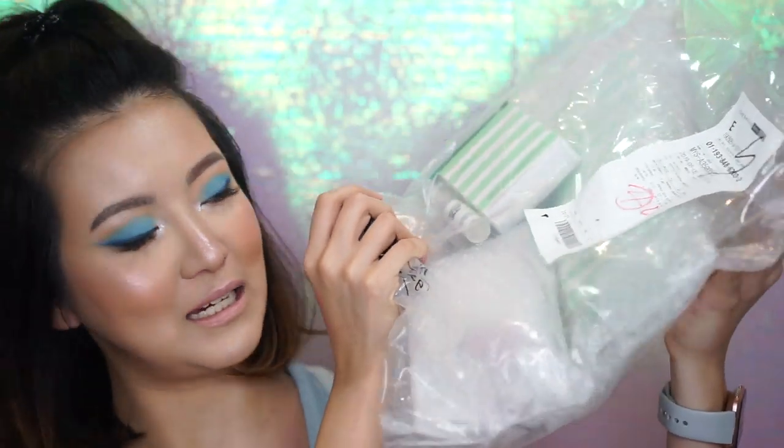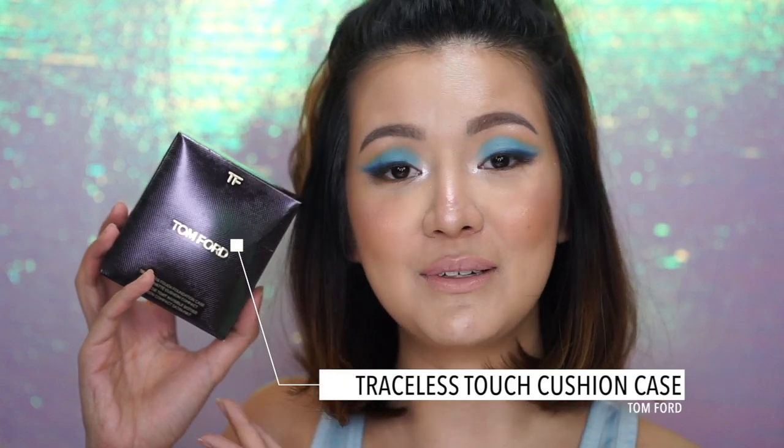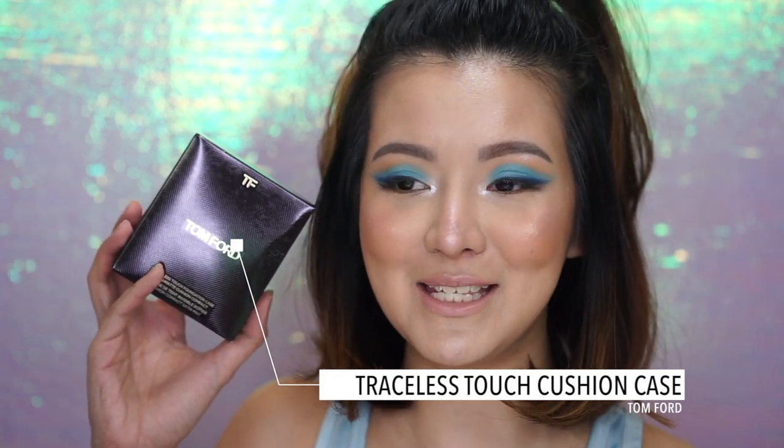Last packet. I'm gonna save the best for last. I already know what's in here. I'm very excited about it. But first, the Tom Ford Traceless Touch Foundation Case. I have the Traceless Touch foundation for some reason, and I did not buy the case, so I went and got it, and I will reunite it with the foundation very soon.